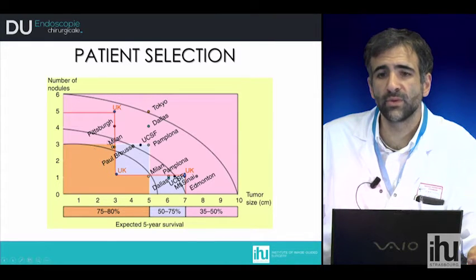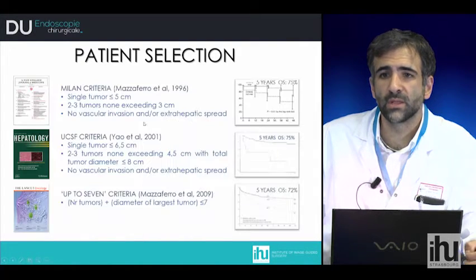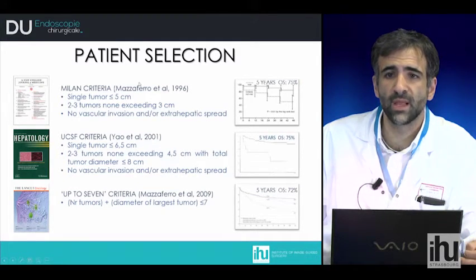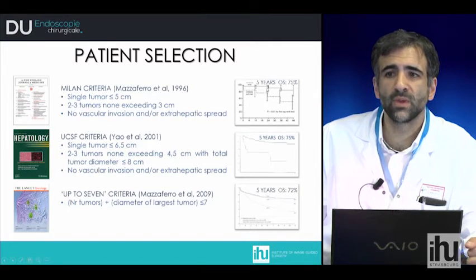So in the history of liver transplantation, different criteria were established. Every team established some criteria with different results, and the three main important papers and criteria that established the selection of patients to achieve good results start with the Milan criteria, established by Mazzaferro in 1996, who chose a single nodule of less than 5 cm or 2 or 3 nodules, none exceeding 3 cm, without vascular invasion and extrahepatic spread. In this case, we can achieve a 5-year overall survival in 75% of cases.